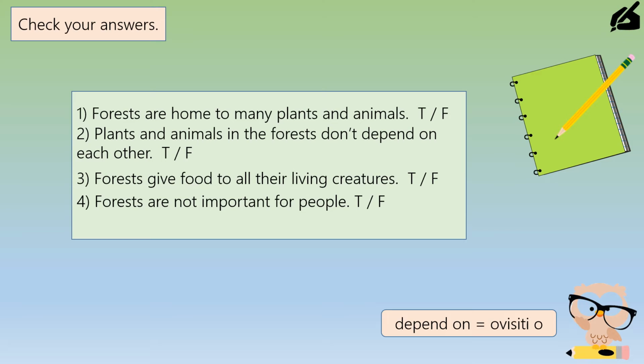Check your answers. 1. Forests are home to many plants and animals. This is true. 2. Plants and animals in the forests don't depend on each other. This is false. Plants and animals in the forest depend on each other. 3. Forests give food to all their living creatures. True. 4. Forests are not important for people. This is false. Forests are important for people.